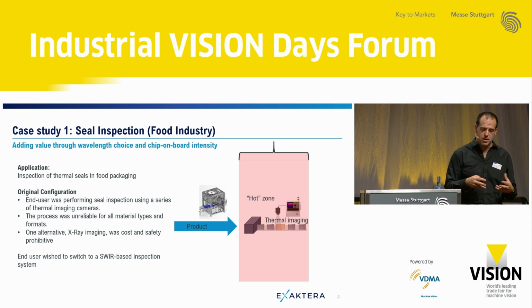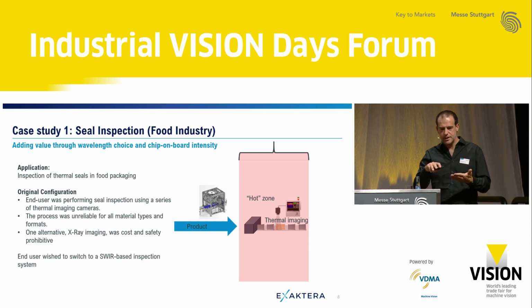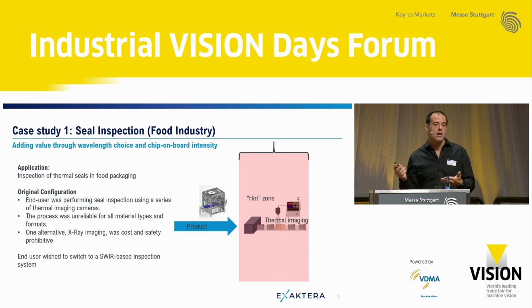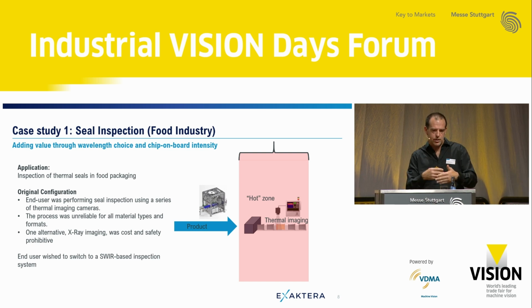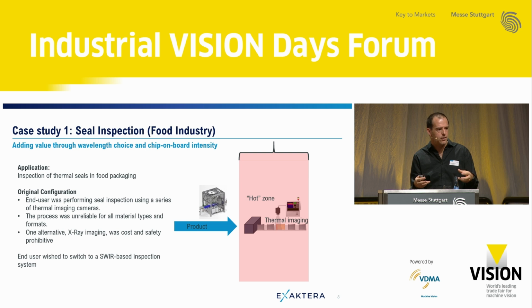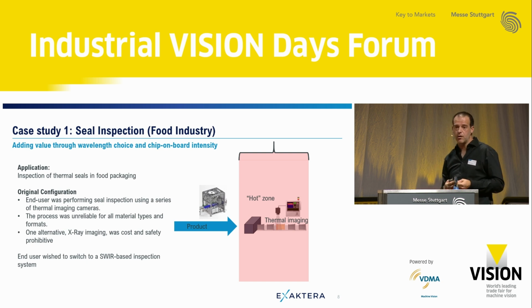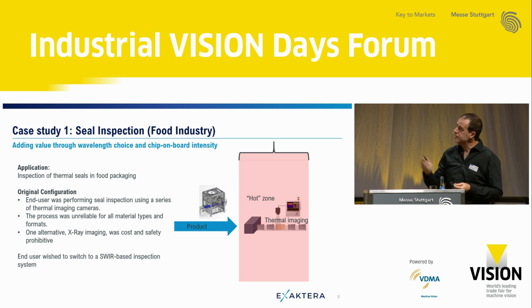In the food industry, they create a thermal seal on the packaging, and that seal needs to be inspected for integrity, and is typically done using thermal imaging. And it needs to be done as close to the actual thermal seal process itself, whilst that seal is still warm. The problem is all that imaging needs to be contained within this hot zone. It wasn't working for the end user, and they wanted to switch to a different method of inspecting that seal. They considered X-ray imaging, but that was cost and safety prohibitive, so they wanted to go to a SWIR-based system.